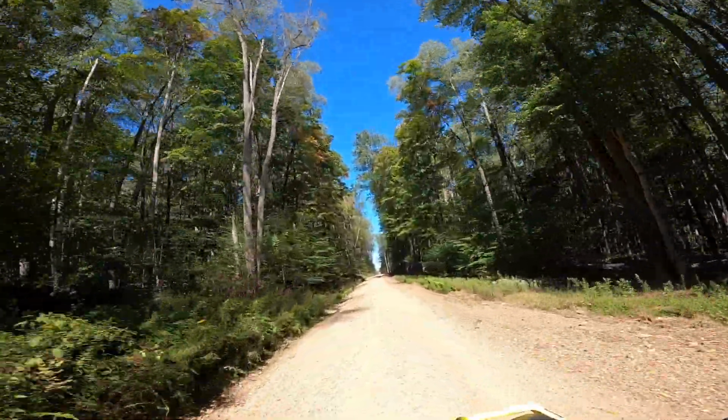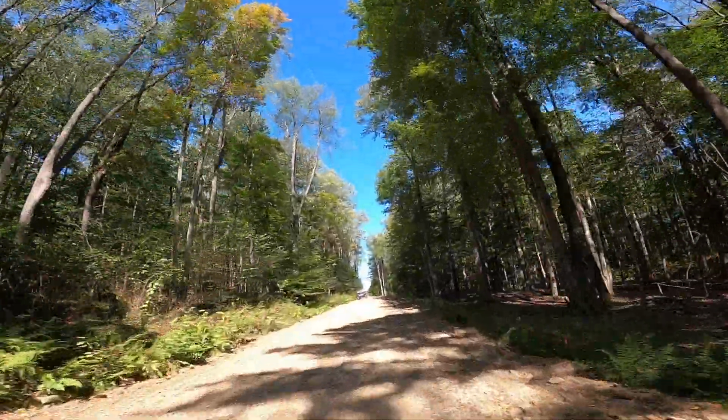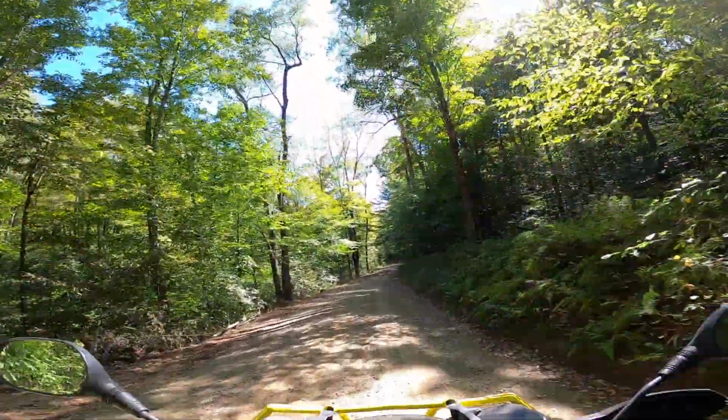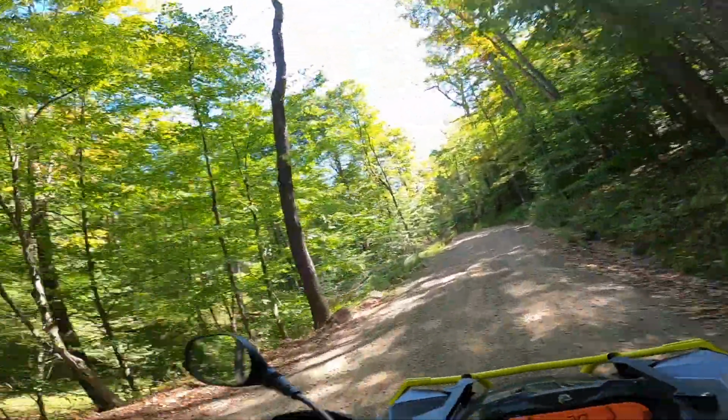Sliding around on me. That's a 72-inch wide machine. So we put on 25.6 miles. We're a little more than halfway, but we have not hit all the inner trails.